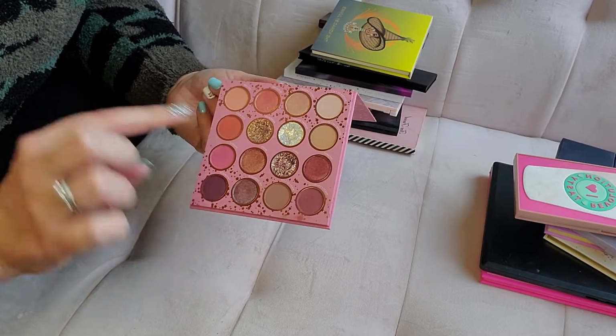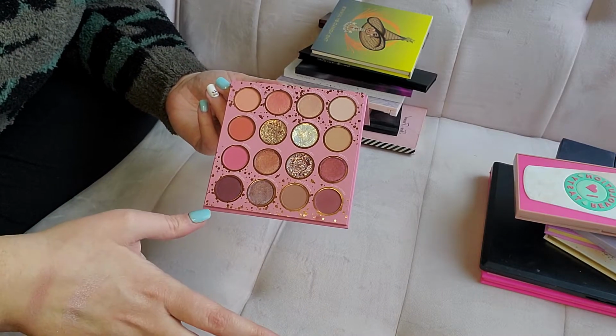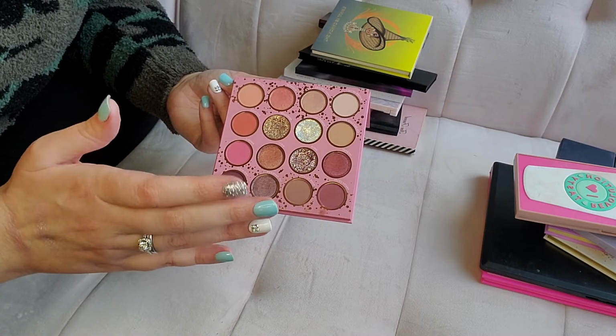I like the neutral shades. I like the pressed glitter. I know a lot of people don't like pressed glitter. I think people who don't like pressed glitter just don't like glitter, period. And because it's messy, and it is, but I like it.